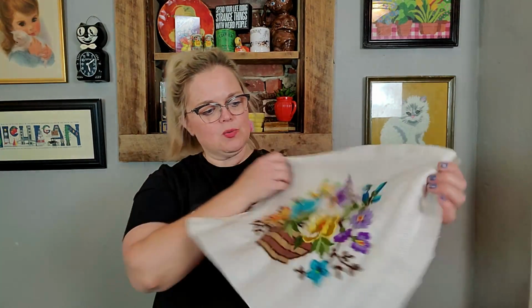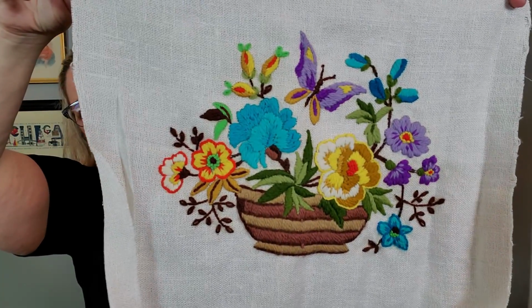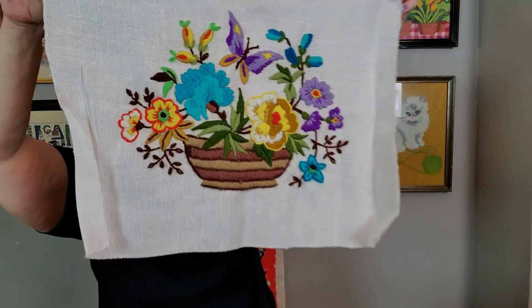That's fun. I also picked up a couple pieces of crewel. Now I have some frames, and I'm going to see if I can possibly reframe these. But this one is a basket with butterflies and flowers on a piece of linen.